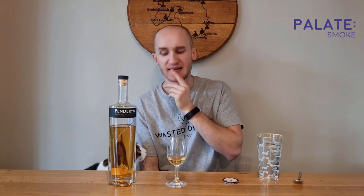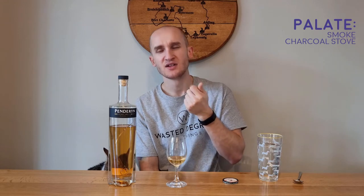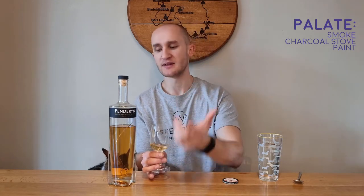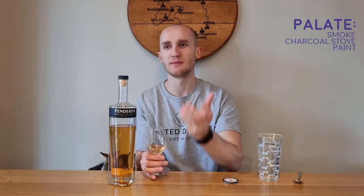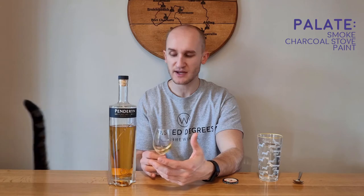The palate? There's a smoked element there for sure. Yeah, a wood stove, a burning stove, maybe even coals, more charcoal rather than wood. Try to be specific. So yeah, charcoal burning. There's still that slight paint taste. It's got a nice mouthfeel. The texture's lovely. I think the non-chill filtering's helped in that. Lovely coating of the mouth. But a little spirity for my liking, and not necessarily a nice spirit. It's not like a spirit driven in the sense that you're getting a lot of flavours, it's just quite dominating of spirit.